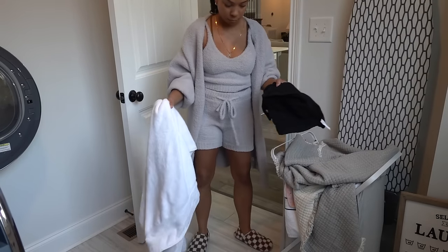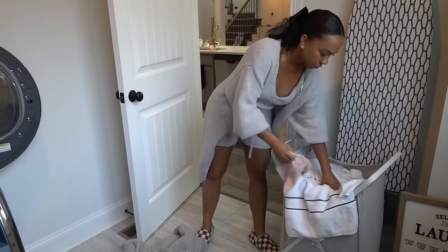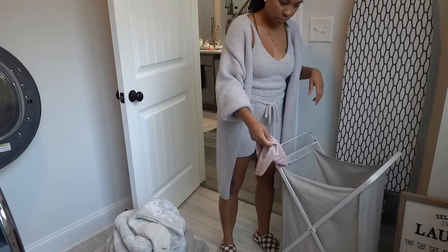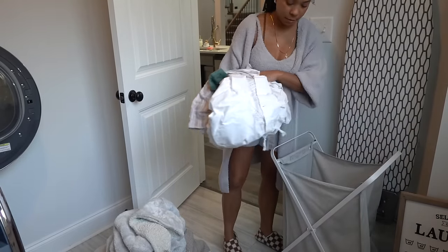I had no idea my camera stopped while I was mopping, so you guys are not gonna see the rest of the floors being mopped, but just know that they're nice and clean. I'm moving on to the towels now. They were starting to build up, so I'm gonna throw a load in the washing machine, and then we're going to move on to my bathroom.